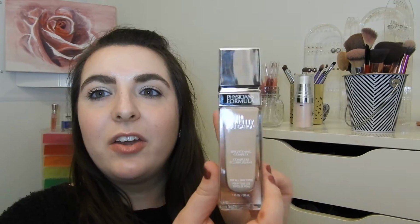The other thing I said I was worried about was oxidization, and I didn't encounter any of that, which was really great. So if you test the foundation on the back of your hand, the shade you test is the shade you get, which is really nice. You don't have to worry about it oxidizing on you. I feel like the shade you see through the bottle is very much the shade that you actually get. So that's really great.